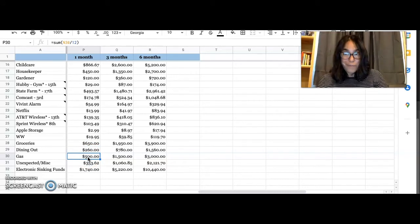Gas on average has been $500. Honestly, with the SUV we just got in November, I really don't know what this is going to look like, so I kind of just threw in numbers and we'll see, but $3,000 for 6 months is just insane. Unexpected, I do like to have a bucket for this type of stuff. And then electronic sinking funds, and that goes to, if you've ever watched one of my sinking funds videos, all of those. Again, this is on average for 12 months.